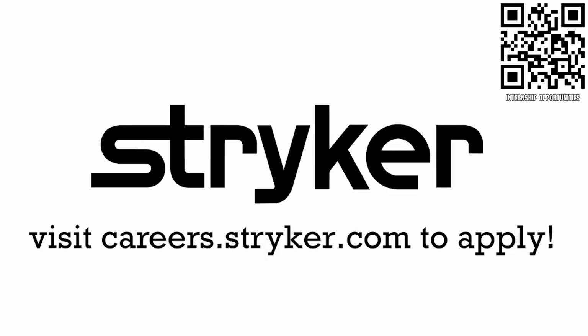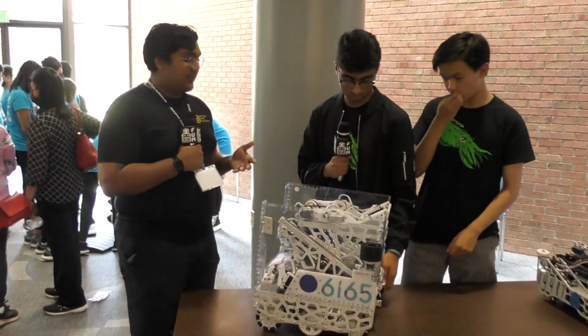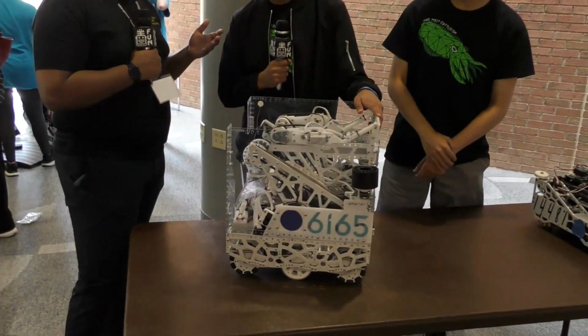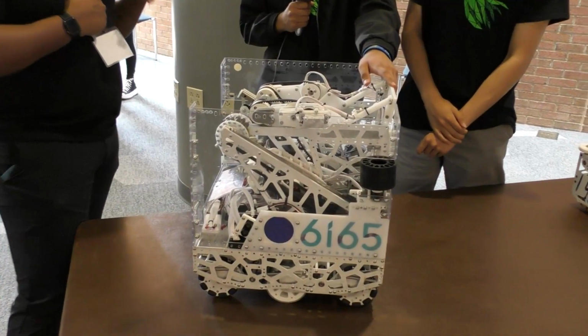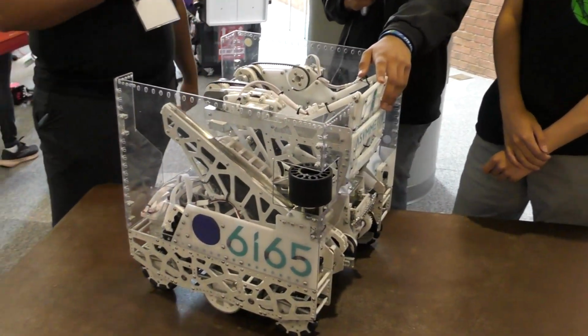Ayush, let's start about your robot. So why don't we just start with the drivetrain? You guys have a very unique drivetrain. I've seen your suspension system run match after match. It's just fluid over those barriers. How did you guys get there? From day one up until now, what's the work that went into that?